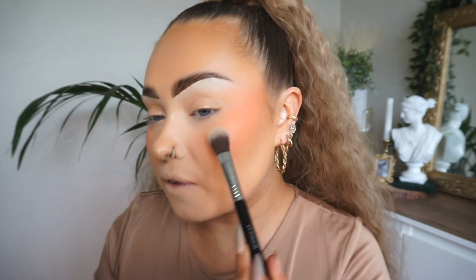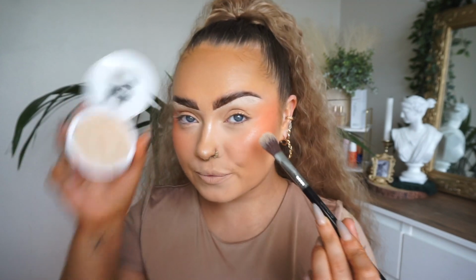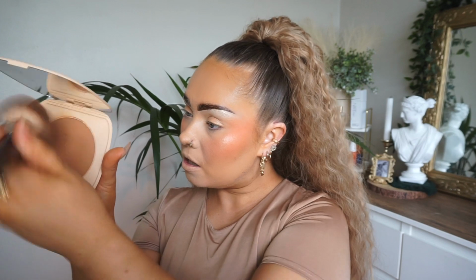Who knows? Taking a wee bit of the Beauty Bay highlighter. ColourPop Silver Strand Beach. I'm pretty sure this is under a tenner, right? Do you know what? I probably should actually check, but I haven't.